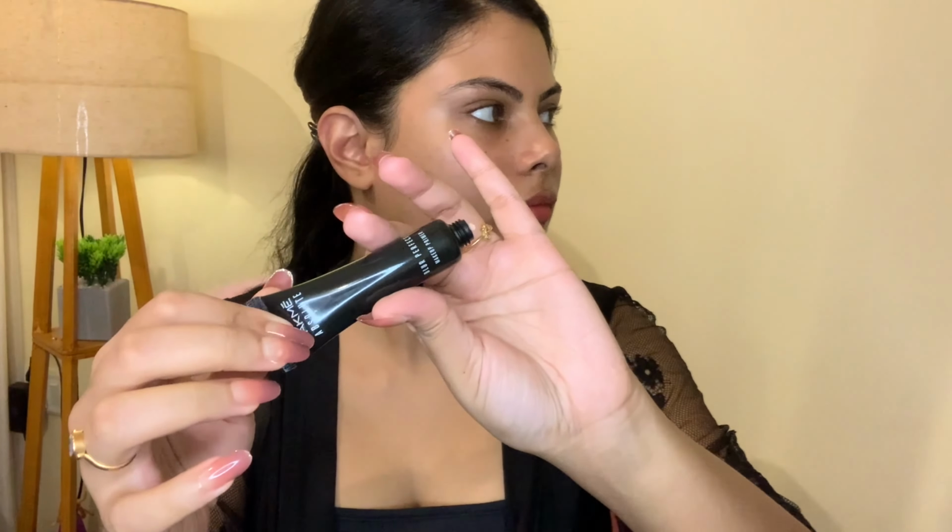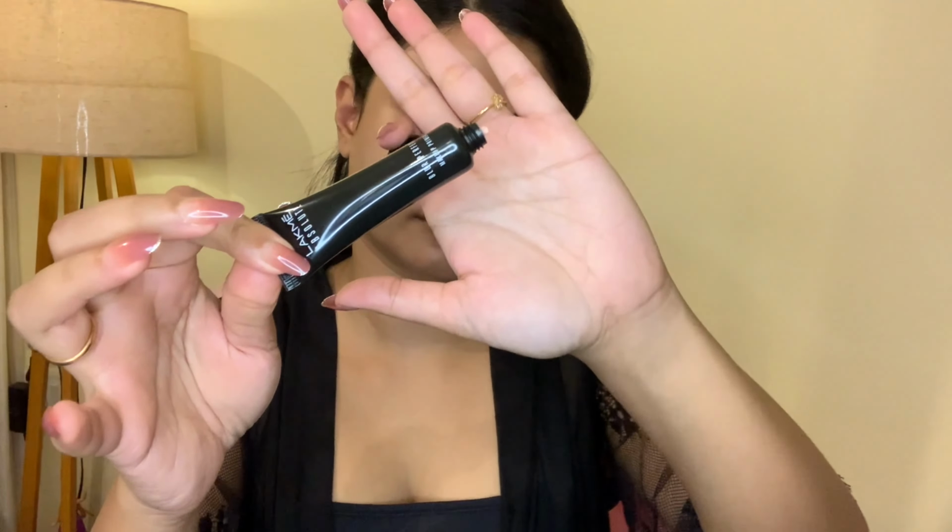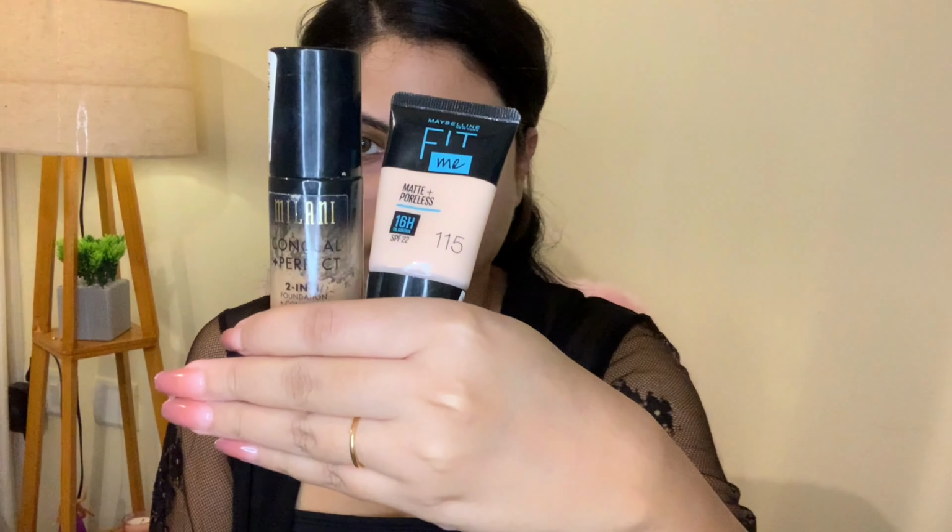So, I'm doing a very natural skin like glossy glowy makeup as I step out for dinner. I'm using the Lakme Absolute Blur Perfect Primer and spreading it all over my face. It's very silicone-y and silky and just melts into the skin.